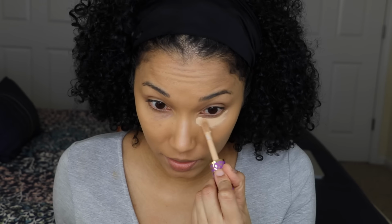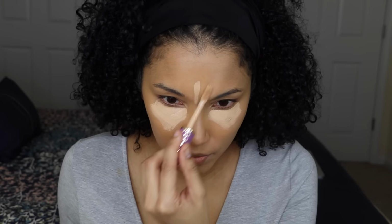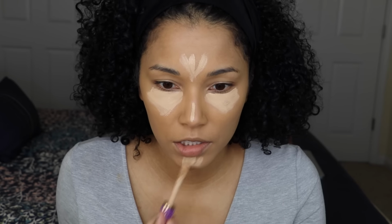Okay, next to conceal, I'm going to use the Tarte Shape Tape Contour Concealer. This is in the shade Medium. And I just go kind of like an upside down triangle underneath both eyes. And then I'll do a little on the forehead, tiny bit down the nose, and some on the chin.